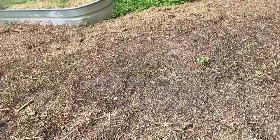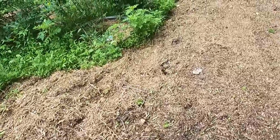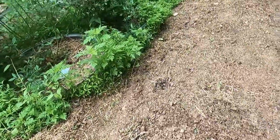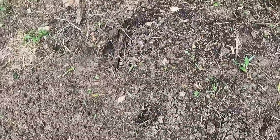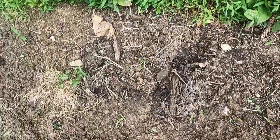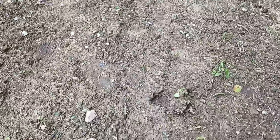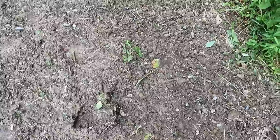But I don't know, I hope it ain't deer tracks. I mean, there's basically one there, one there, one there. Actually, looks like there's a couple right here. Those over there, that over there, that right there.